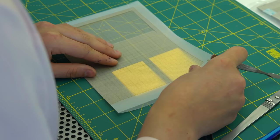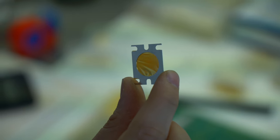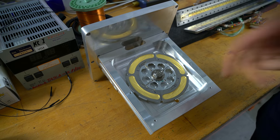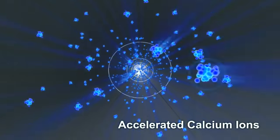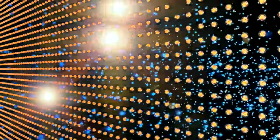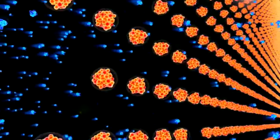Such a foil is used to assemble such cases, which are irradiated in heavy ion accelerators. Ions of different metals, for instance calcium ions, are propelled to 10% the speed of light and bombard the gold foil atoms, creating new chemical elements and their isotopes.